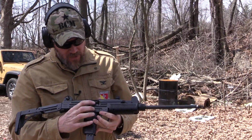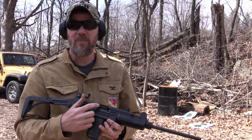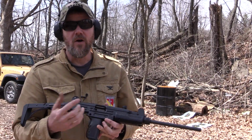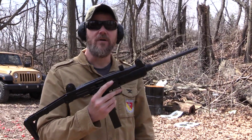One thing that you'll notice that this one has a slot right here in the bolt. When we take it apart, I'll explain to you why this slot is here on the semi-automatic version of the gun and why it's not present on the full auto. Let's take the gun apart and look inside.